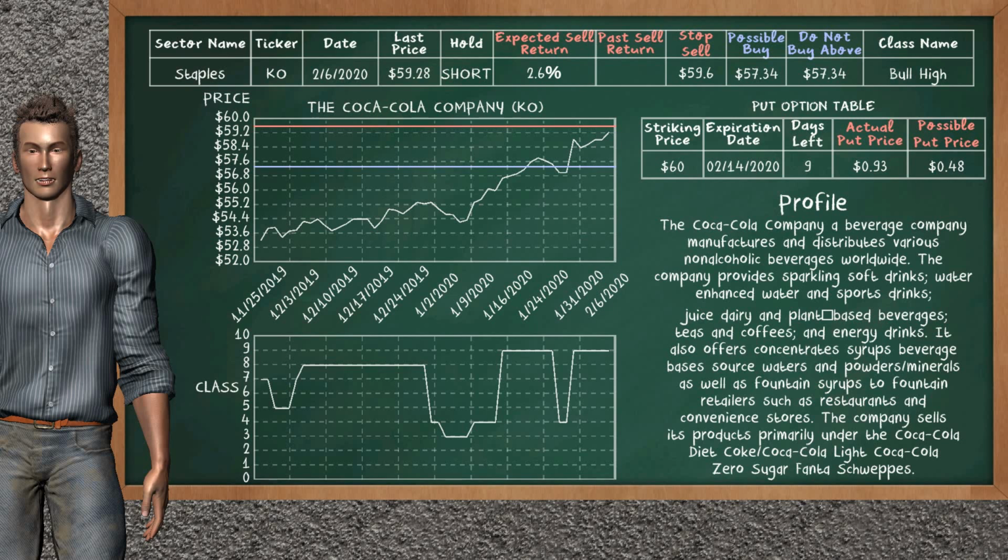The Coca-Cola Company was a previous top sell alternative. Today, our analysis is suggesting to continue holding it short. You can observe that the Coca-Cola Company is a bull high class. In the past, it has given an average sell return. You may expect now a sell return of 2.6%.